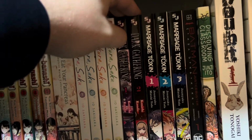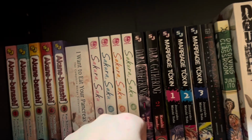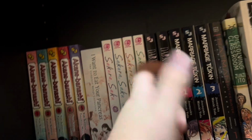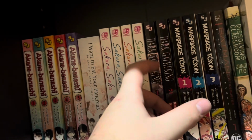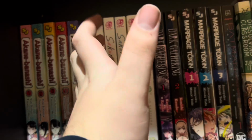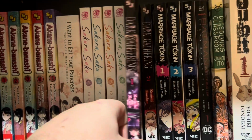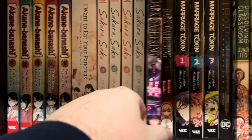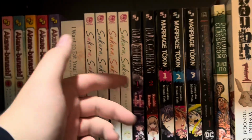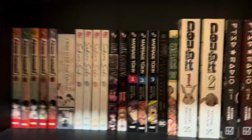Dark Gathering, volumes 1 and 2. Read volume 1. It's this really weird one. I didn't really like it very much, honestly, but I'm gonna keep reading it. I'm gonna read volume 2, maybe volume 3, and if I don't like it, I'll sell it. I read volume 1, and it was good, but it's a horror manga, but it's also kind of a comedy manga. It doesn't do well at either of those, and the characters aren't interesting. So yeah, I don't care.